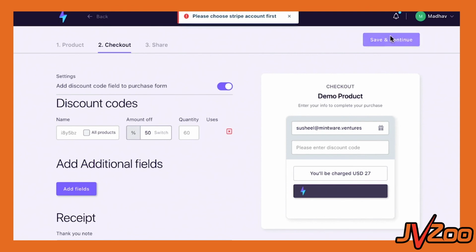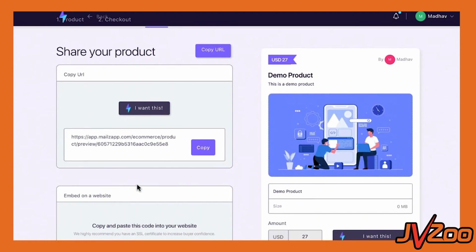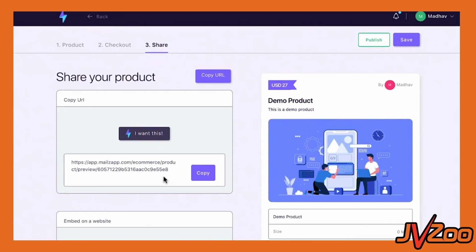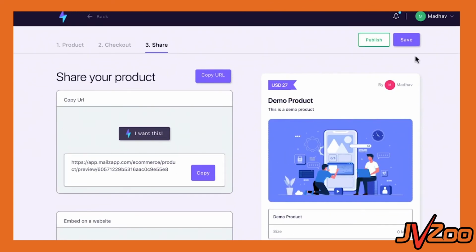Obviously I need to check the account, I mean, I need to connect the account, and then what you can do is copy this URL and put it straight in your email, or you can embed this on a website using this code. But most powerfully, the feature that I was showing you earlier, you can just integrate this straight into an email. So this is MailZapp Commerce, a very, very powerful feature.